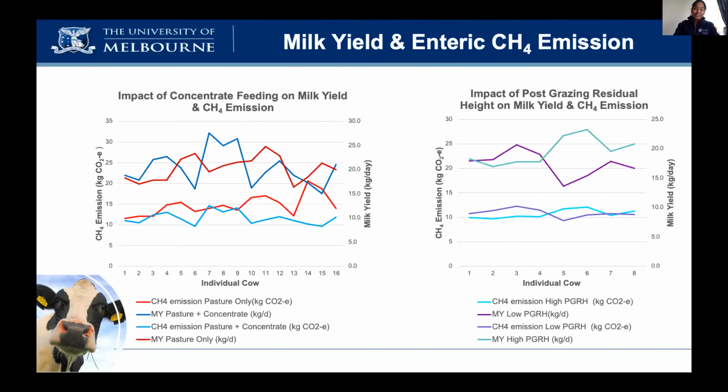Additionally, these two graphs show the positive correlation between milk yield and the estimated enteric methane values in this study. According to the literature, the rate of methane emission increase can be reduced by feeding better quality feed, which helps to dilute the enteric methane emission per unit of fat and protein corrected milk. I hope to investigate this further in future.